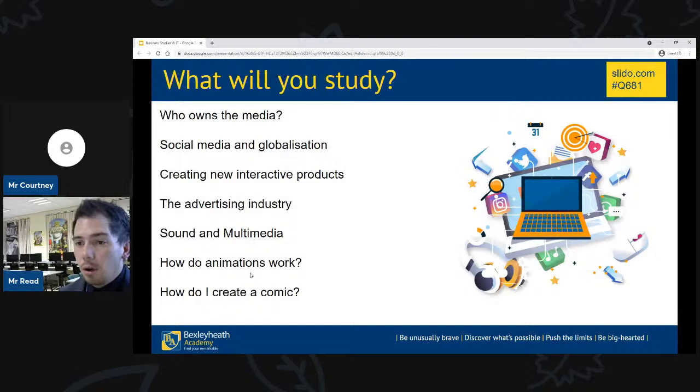So what will you study overall? Overall, you study who owns the media, what types of businesses own the media in the world we live in today, social media and how it affects our daily lives, how it affects individuals, why do we use it, and globalization, looking at the links between those two.